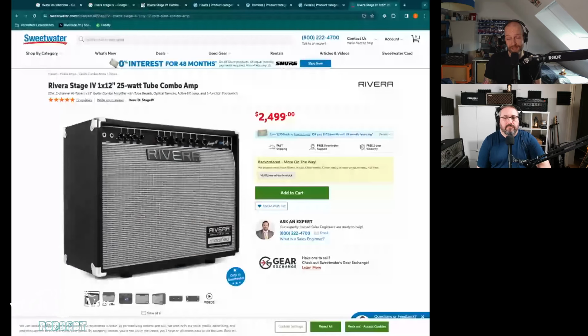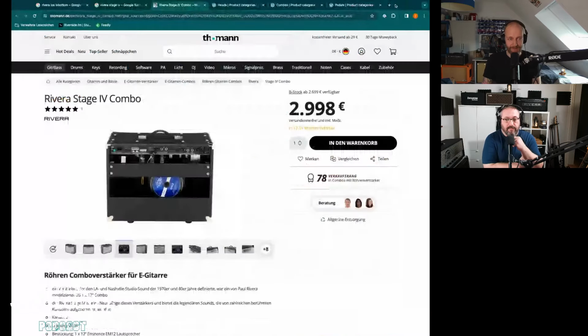500 to 600 euros less if you take the currency conversion into account. That's 500 to 600 euros less, and that's simply due to taxes, import duties, and I'm sure there's a distributor in between, and that distributor wants to have money as well.